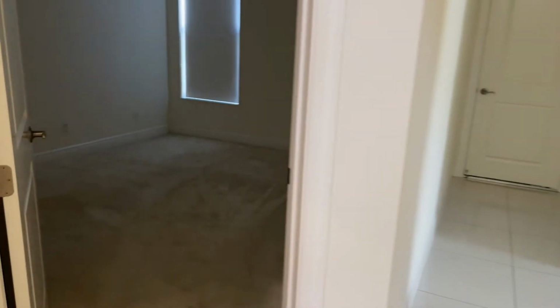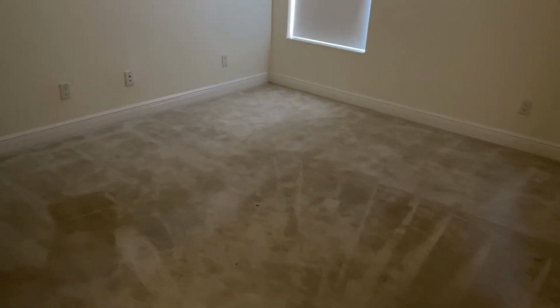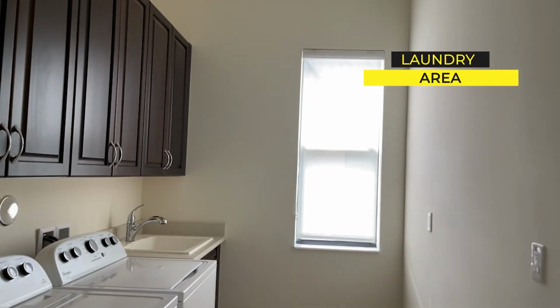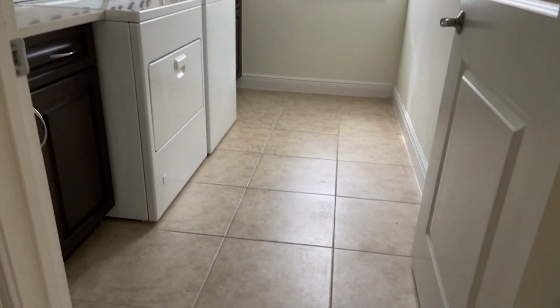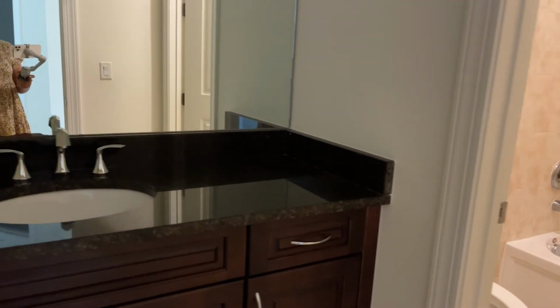And in this plan, there is another bedroom downstairs. There's no light here. So they have a master and two bathrooms. One master and one another bathroom downstairs. There's a laundry area. It has huge cabinets, 42 inch, so it's pretty good. And this is another bathroom, downstairs bathroom. Same cabinet, same floors. It's not too fancy.